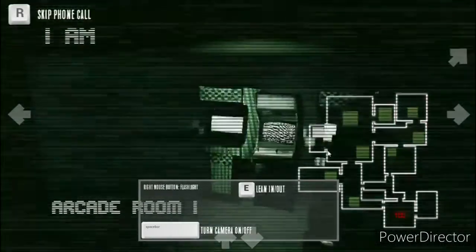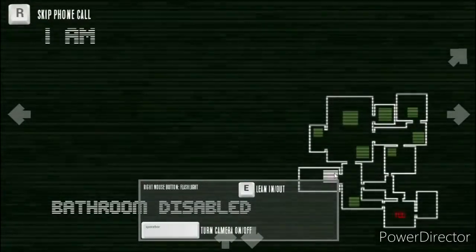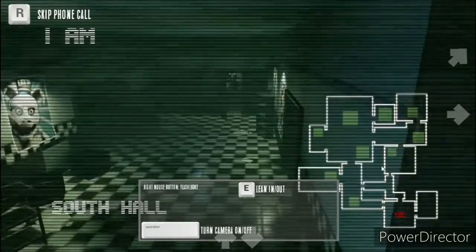Ooh, dining area? Arcade room 1. Bathroom disabled.